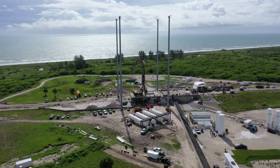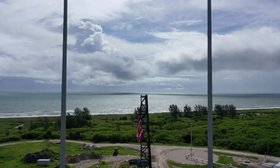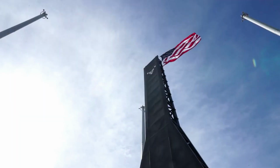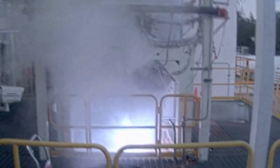While the first launch usually does not go 100% to plan, it is practically guaranteed to provide invaluable information to the company, as they work towards the next Terran 1 launch and beyond. We will have to wait and see how it progresses and the impact it has on the space industry.